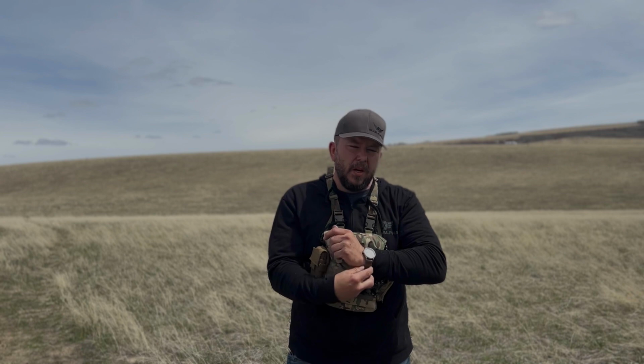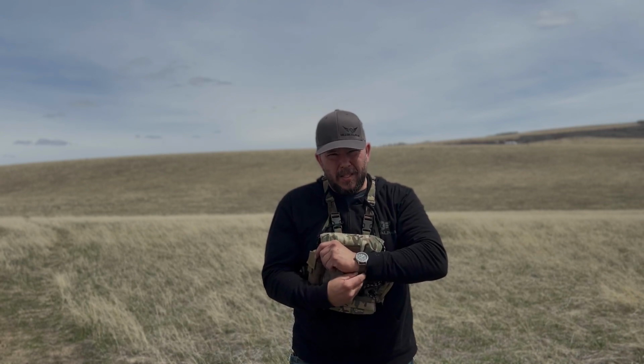So I promised a couple of videos back that I would do a video on the new tires that I picked up. They are the Cooper Discover Rugged Trek. They're brand new as of last year. They're still limited on sizes. Of course, everything with supply chains is pretty limited.